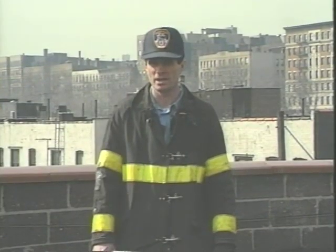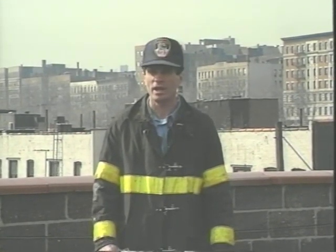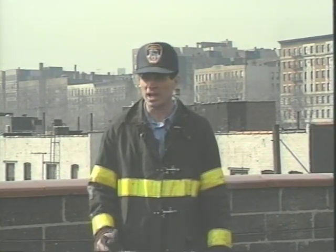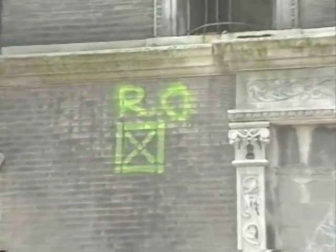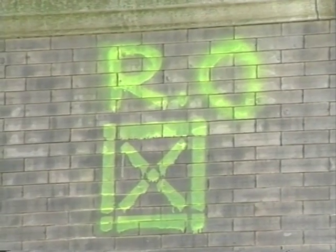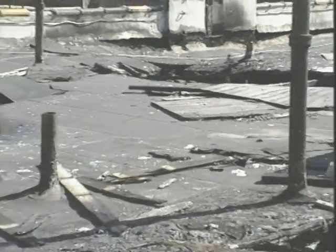Vacant building. If your adjacent building is vacant, it's no longer your best option. Use a different adjacent building, or if you don't have one, or if that's vacant, then use your aerial, your tower ladder, or the rear fire escape to get to the roof. An RO over a vacant building symbol is especially significant for a roofman, since it means roof is open. Additional hazards will exist due to previously cut holes in the roof.